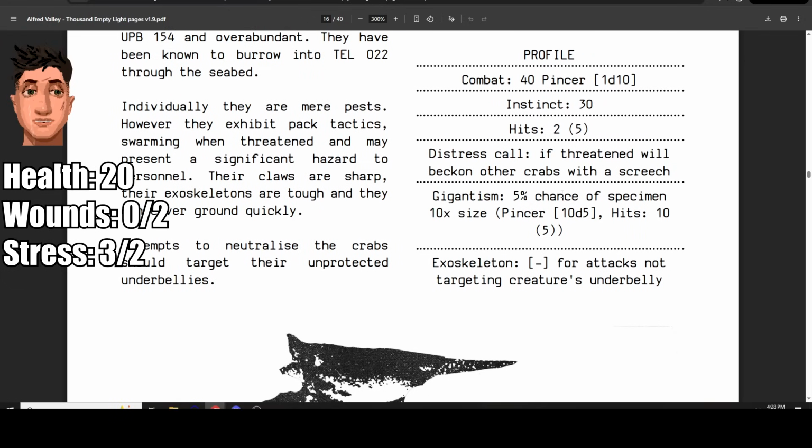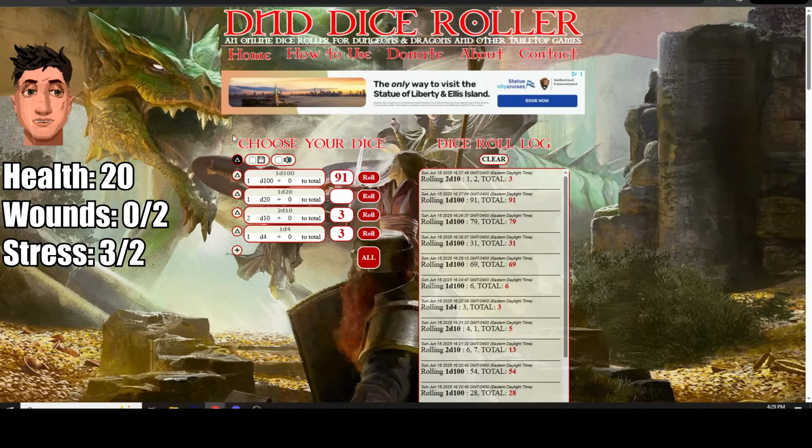Oh, here it is. Gigantism. Okay. His instinct is 30. So he needs to roll lower than a 30. So I'm going to roll for him. 2d10s. I rolled a 12, so I succeeded. He rolled a 27, so he also succeeded. But my score was lower, so all right. I was able to run away from the crab, so I created some distance between myself and the crab.